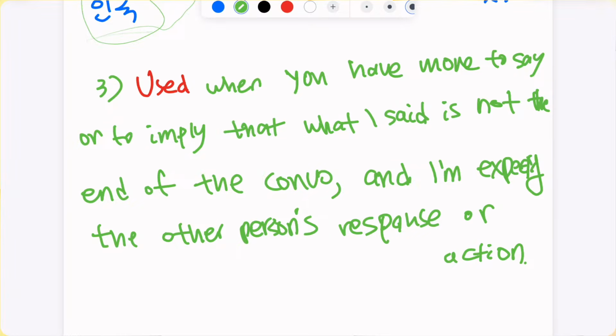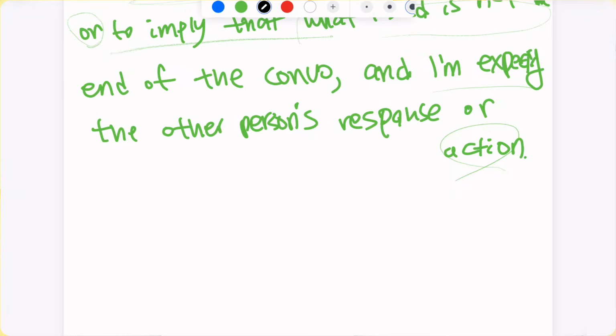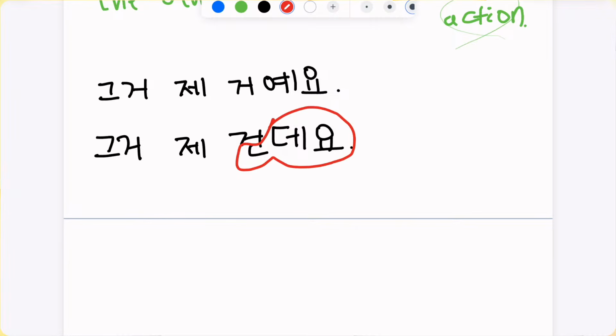So let me give you an example, guys. So let me read it again. It's used when you have more to say or to imply that what you said is not the end of the conversation and you're expecting some sort of response or action from the other person. 예를 들어서, let's say you left your bag on the table at a coffee shop and you come back to your seat with your drink and then you see a stranger trying to pick up your bag. In that case, you can approach him and say 그거 제 거예요. 맞아요. 이것도 맞는데, you can also say, 그거 제 건데요. And by saying this, you're kind of expecting the other person to drop your bag, to put it back on the table. 그럴 때 쓰입니다. 그거 제 건데요.